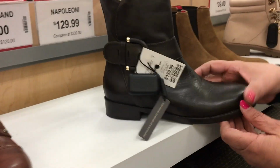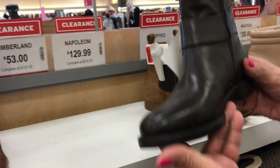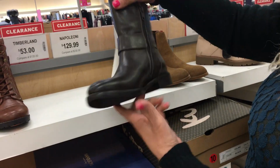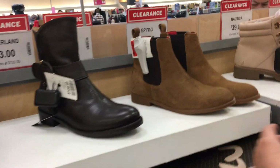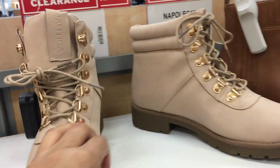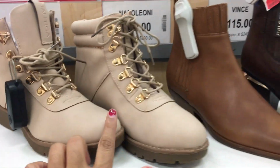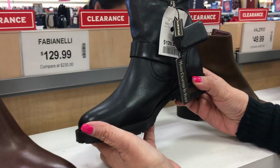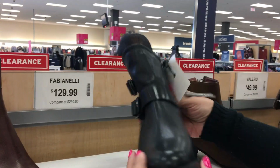I'm nearby, guys. I'm not too far. Here are the strong shoes. It is $129.99. Napoleon. Was $230. It's pretty strong. It doesn't have anything inside like fur, so you have to watch your toes, but I think you'll be fine in these. And there's these ones. They look like Timberland shoes, but it's not. And it's $39 on clearance with a gold trim on it. And there we go again. This has the fur inside, and this was $230 as well, now $129. This is a nice, strong looking shoe.